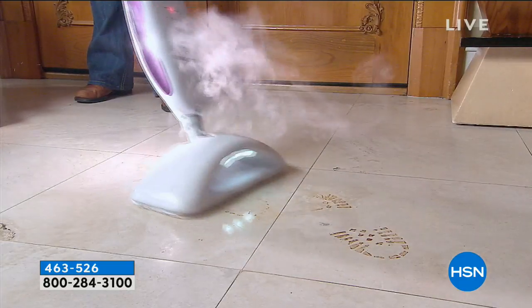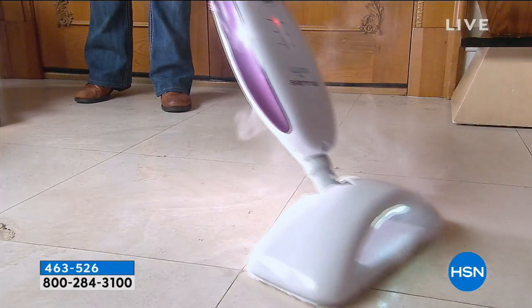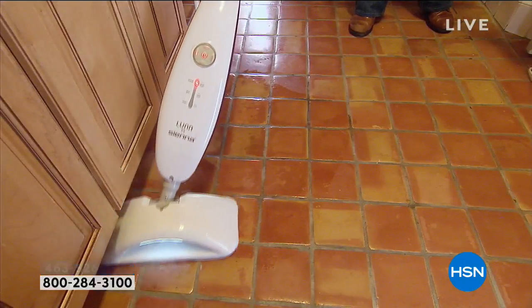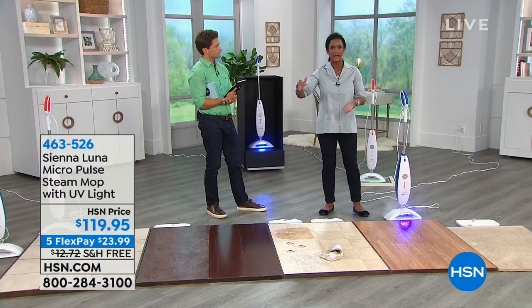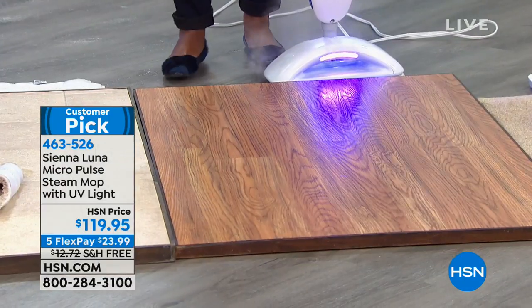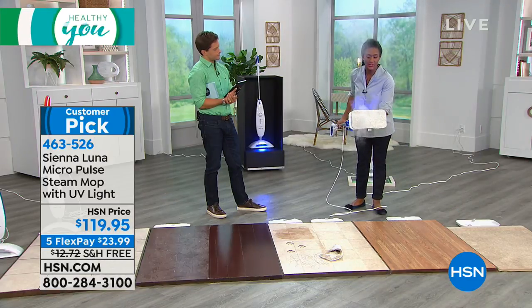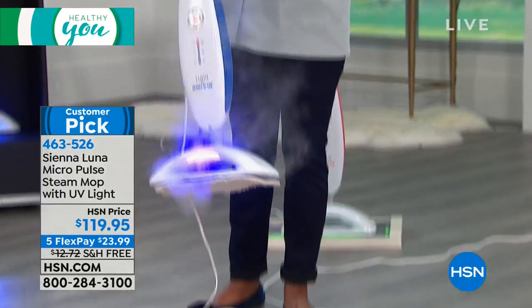So I hope that you can see how quickly it was able to clean up that dirty floor. Right in here, you're able to cut through the crevices and really clean all the different types of floor. Here we have some laminate flooring. It looks pretty clean. In fact, here is a dust mop pad that I just put on there, one of the mop pads that you can use. Do you see all that steam?